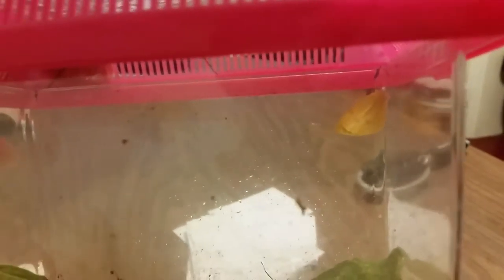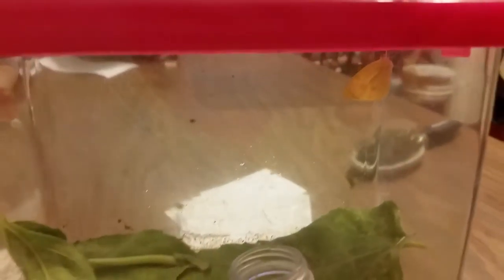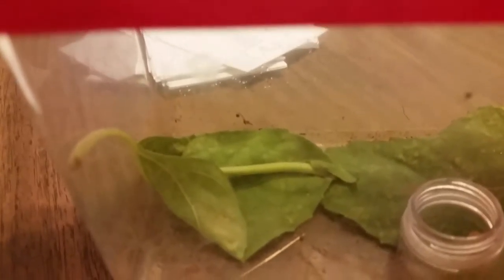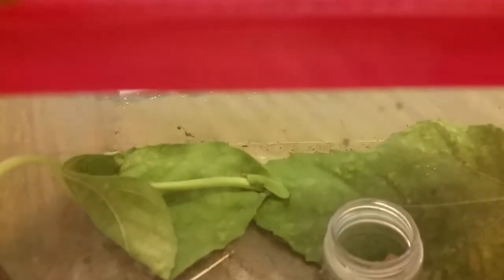You can see them. Can't see them. There you go. Kind of hard to see them because of the light shining from the container. But yeah, that's one. And then the other one is inside that little bottle top. Let's see. I think if I open this, that other one might fly out. So I don't know. But it's in there.